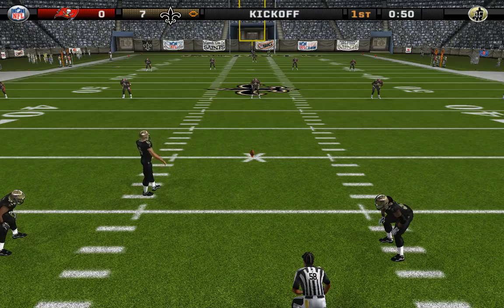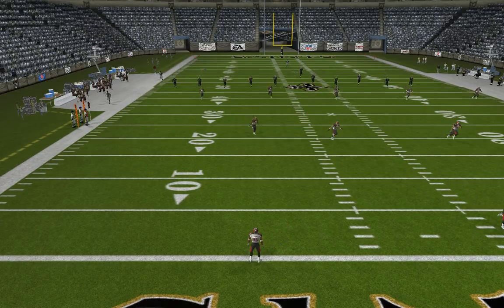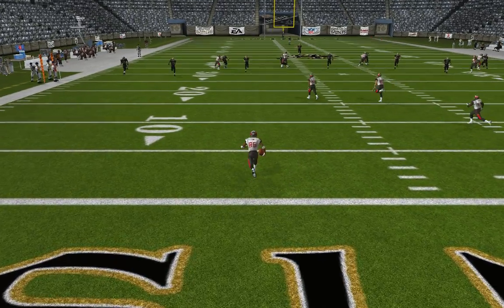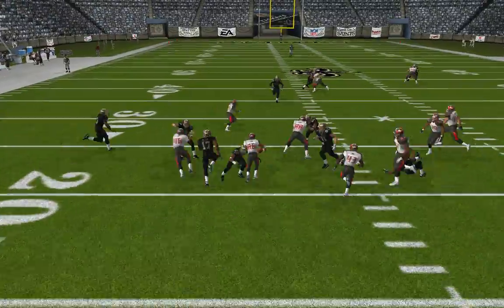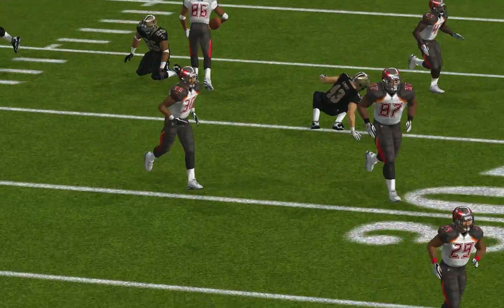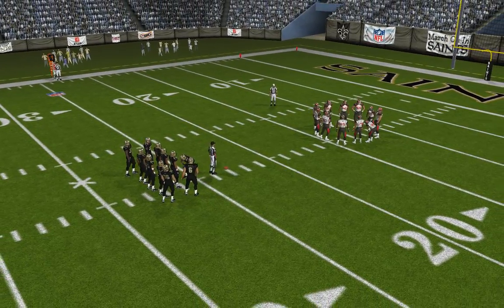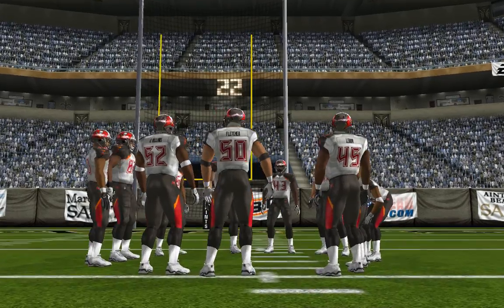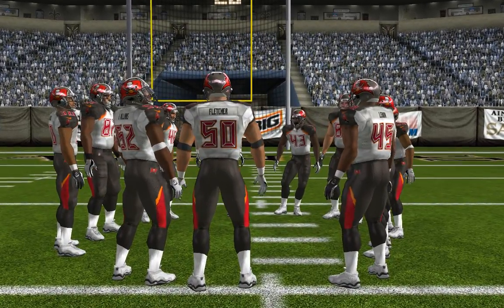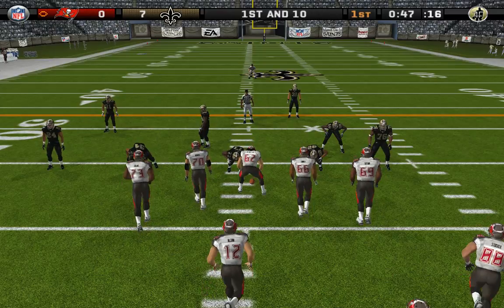Number 6. He's just about ready to kick this one away. Patton back deep to return. Sends it sailing. This one is taken by Patton. It's still very early. This is one of those spots where you'd like to be able to respond and put the ball in the end zone. Ball on their own 23. Will start the drive at the 23-yard line.